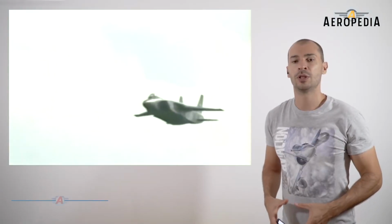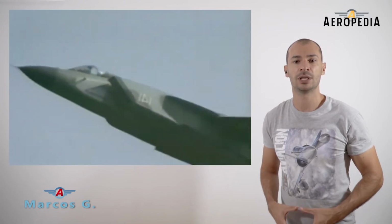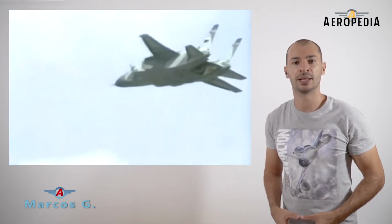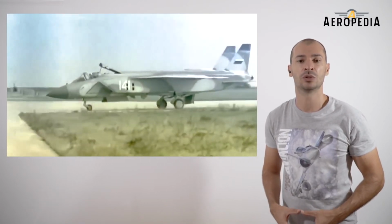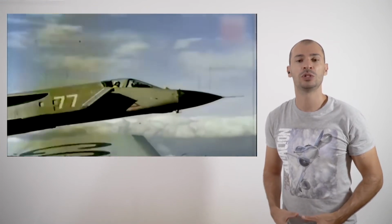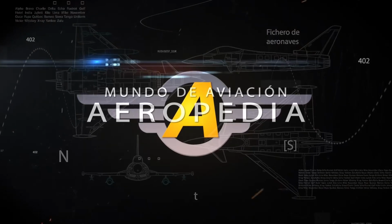There were some prototypes of combat aircraft tests of vertical takeoff and landing designed by Yakovlev. The Yak-141, also known as Yak-41 1000, was tasked with the air defense of the Soviet fleet and flew for the first time in March of 1987. Only 4 demonstrators were built, but it's one of those curious planes that I like to bring to the world of aviation's Aeropedia.